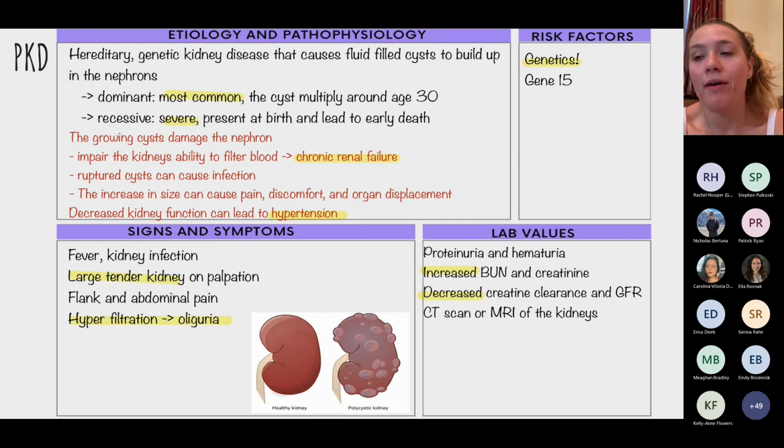What we see most commonly now is the dominant trait. Why do we see that? Well, if you have dominant PKD, you live longer and are therefore able to reproduce. If you have recessive PKD, this usually causes early death. So we don't see it too often because those who carry this trait aren't really able to reproduce, if you kind of get where I'm going. Unfortunately, after 30, this disease does progress. So our whole goal is to cushion and protect the kidneys, so that we are not causing further damage in addition to the damage this genetic disease is already doing.